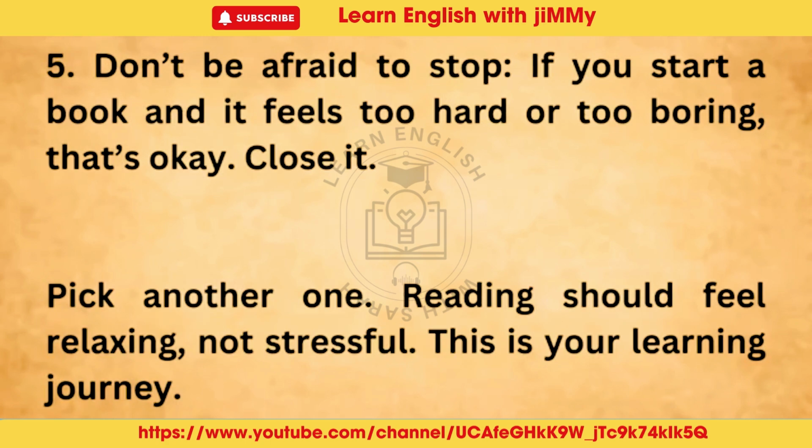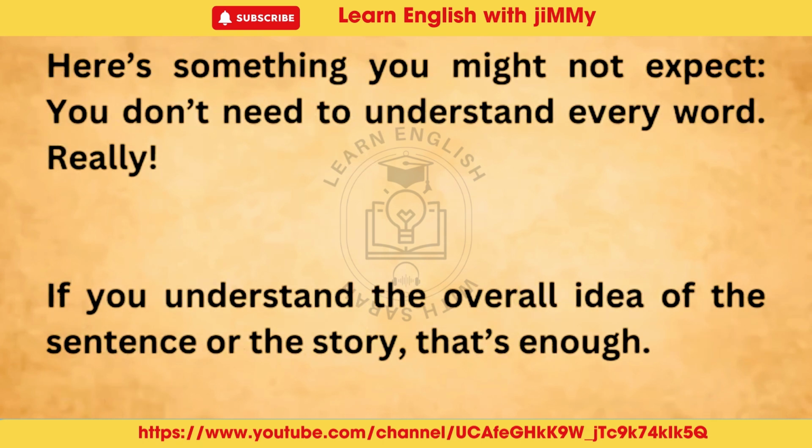5. Don't be afraid to stop. If you start a book and it feels too hard or too boring, that's okay. Close it. Pick another one. Reading should feel relaxing, not stressful. This is your learning journey. Here's something you might not expect. You don't need to understand every word. Really. If you understand the overall idea of the sentence or the story, that's enough.